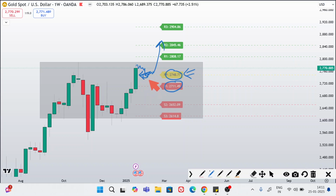If price is very strong, then it should defend this level, and price should not break down below it. There can be a change in sentiment if price breaks down from this level. But I think as it is on weekly, the price should hold above this level, and we are going to look for the buying opportunities. So on the weekly time frame, we have to watch these two levels very carefully, 2748 and 2711.